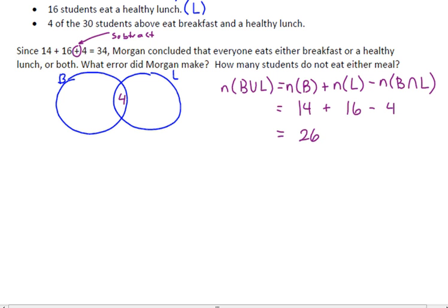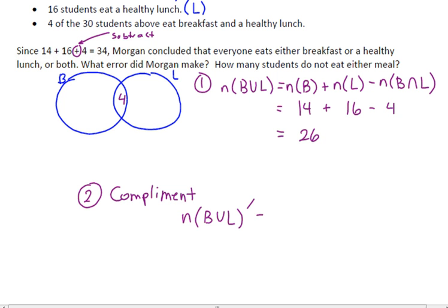The complement. So the next thing is we have to do the complement. The complement of the union. See, the toughest part of this unit is all the terminology, getting used to the terminology and symbols. But once you get it, so the complement of the union, how do we get that? So the number in the universal set minus the number in the union. So that would be 34 minus 26.